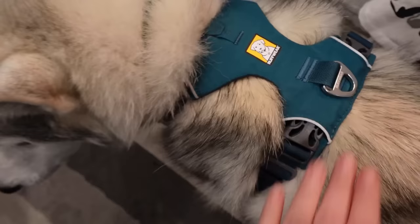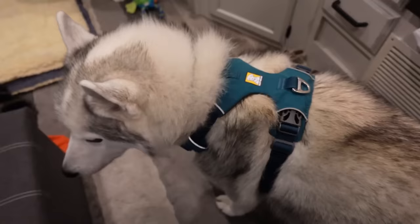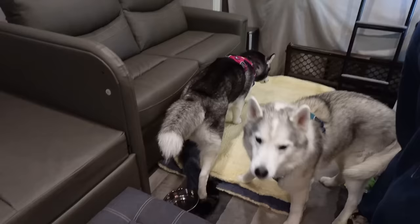You're fluffy, so it makes it look like it's too small on you. But it's not, look at all this space. I could pull it all, look at that. It's not too small on you. All right, let's test that out today, see what you think. Well, it's still a harness.